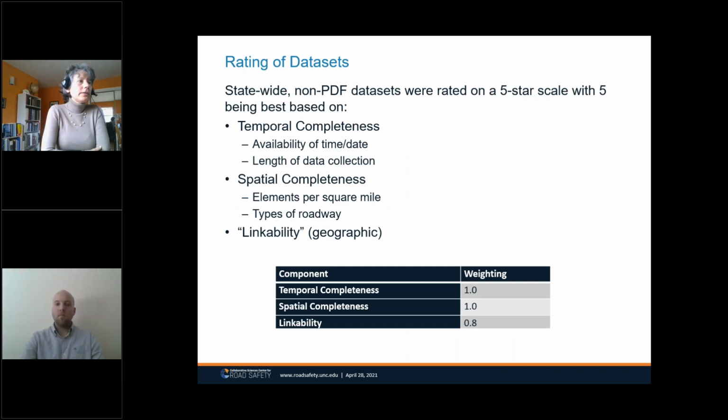The rating of the data sets. So we did not rate all of the data. We would like to, but we did not have time. So we focused on the statewide data sets to limit how much we had. And this is based on our original research. So again, this is all documented in our CSCRS report, which is linked on our website.